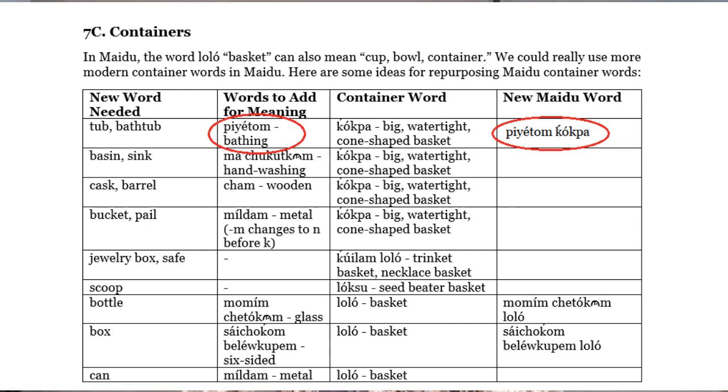To make a kokpa into a sink, add ma chukutkum, hand washing, in front of it. Ma chukutkum kokpa, a hand washing watertight basket. I think you would be understood that you're referring to a sink.